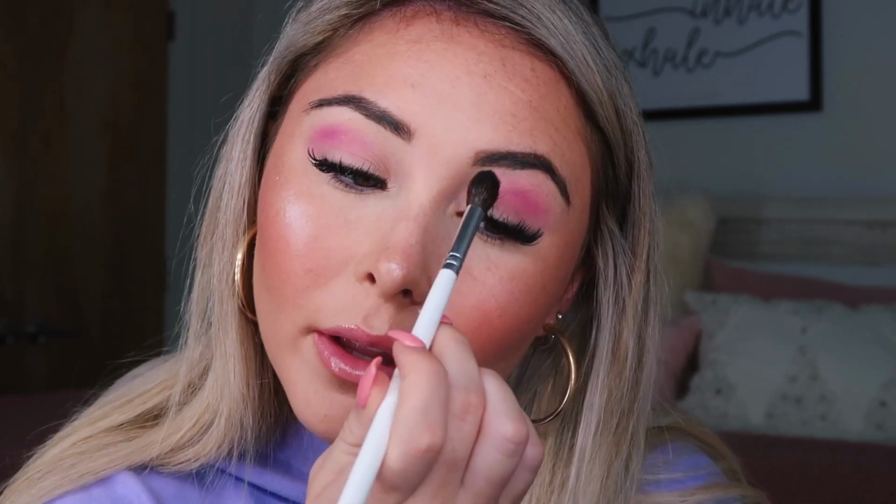So now I'm just gonna take a clean, fluffy brush, and this is the, I don't even know what you would call this. I just use this to blend my eyeshadow together, so there's no harsh lines. This is the Morphe and Jaclyn Hill collaboration again. This is the JH30. And I'm just gonna diffuse the product a little bit and make it a little bit less pigmented, because this is our transition color, so I don't want it to be too vibrant, just a little bit less. I guess that kind of looks okay.